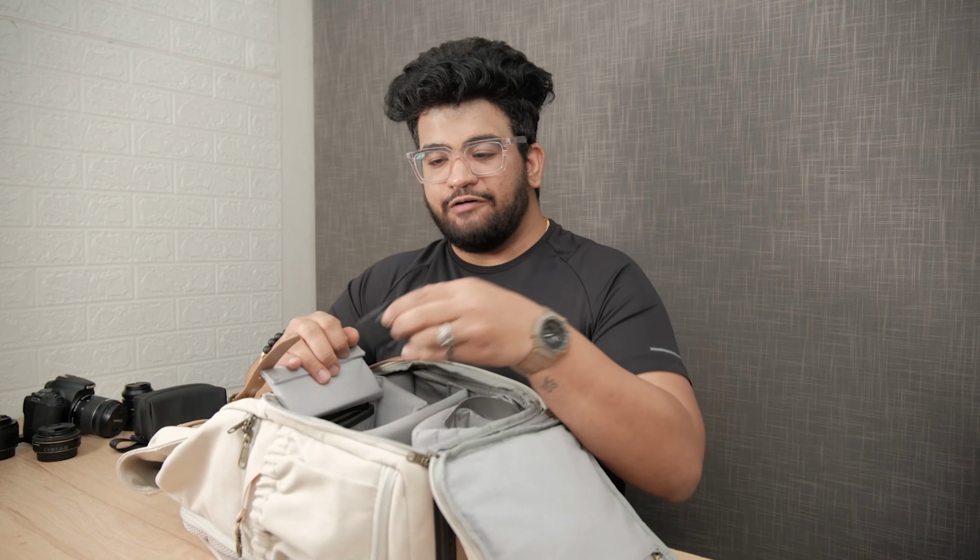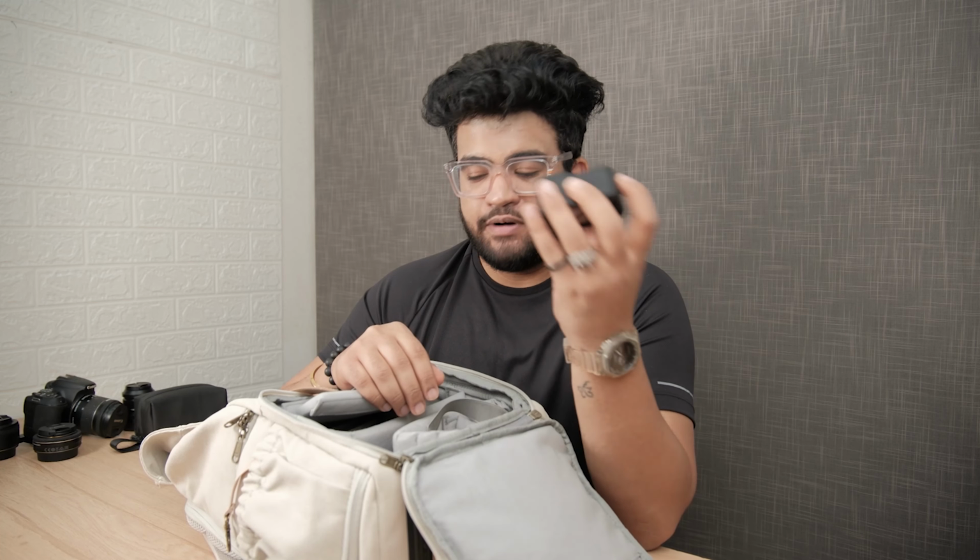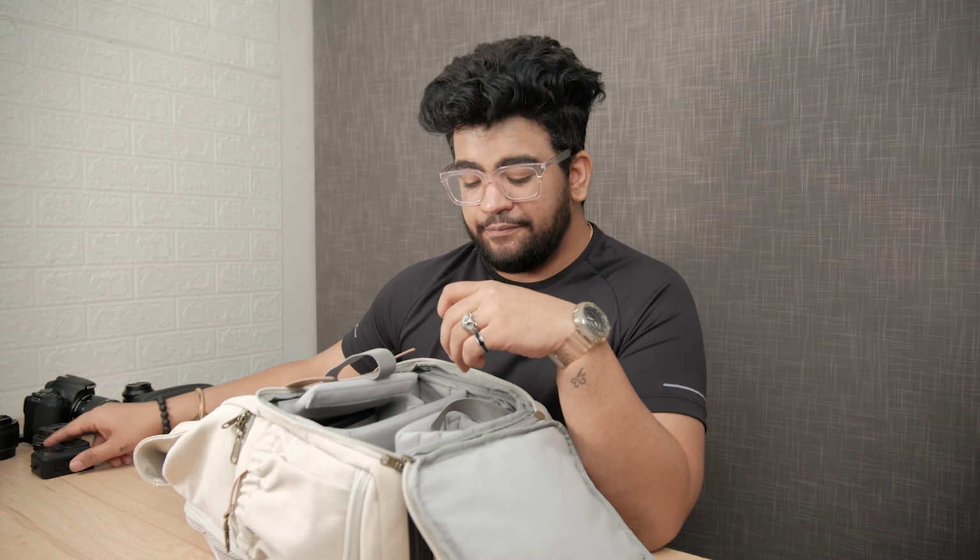Over here I also have my action camera of choice, and that is the latest Hero 12 Black by GoPro. This is the camera that I use underwater. This is the camera that I mount on adventure sports, so when I'm out there doing something fun activity and I don't want to risk my main camera. This is also the camera that I sometimes use on FPV, but for that I also have a Hero 11 Mini. But yeah, my GoPro stays in here as well.